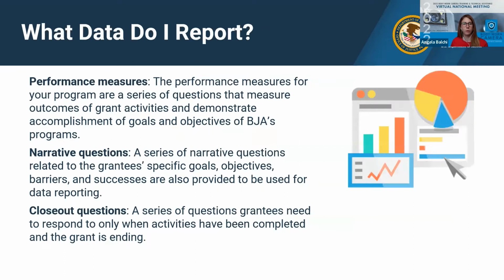So on the next slide, we'll get more into what specific data you have to report. There are three types of questions or data types. The first is performance measures. These are a series of questions that help measure outcomes of your grant activities. The second type of question is narrative questions. These are a series of qualitative or narrative response type questions related to your specific goals, objectives, barriers, and successes. Finally, closeout questions are a series of questions that you only need to respond to when activities have been completed and your award is ending.